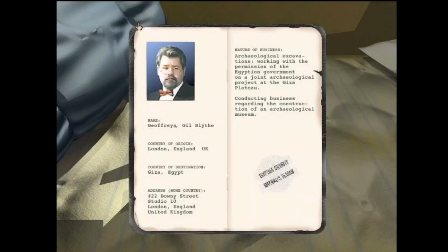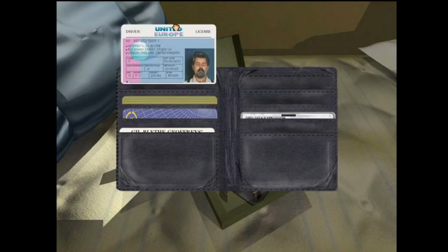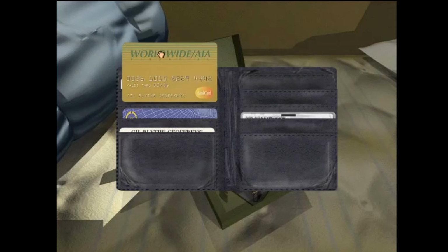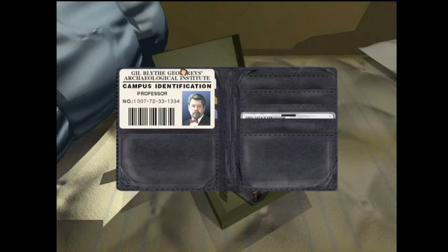There's Gil. That's what he looks like. Any cash? There's Gil again. Eyes closed, huh? That's interesting. It's a bit better.